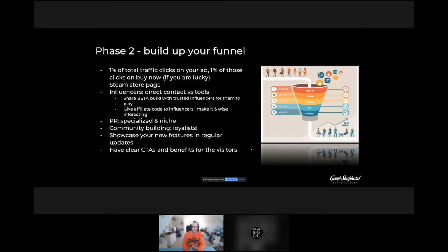Your Steam store page is going to be a big part of that one as well. Influencers. So do you use direct contact versus tools? Some of the influencers maybe don't use tools but want direct contact. The other ones you need to have tools for. I'll get back to that a little bit later with influencers. PR, community building, the loyalists, they need to bring people to the funnel and showcase your game, your new features of your game on your Steam page a lot.